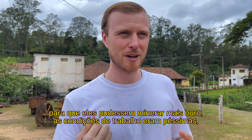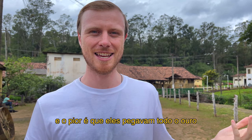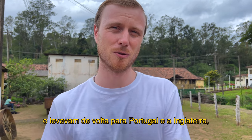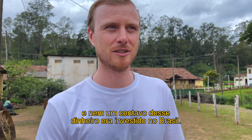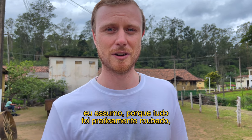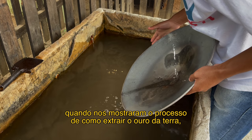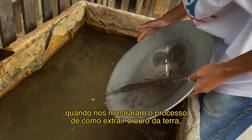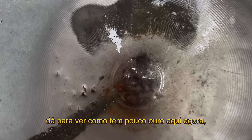The conditions were very bad for people to work there. And obviously the worst thing is that all the gold was taken and taken back to Portugal and back to England, and they just kept it for themselves. None of the money was ever invested in Brazil, I assume, because it was all just effectively stolen. It's very sad, really. And then you could see, at the end, the guy showed us the process of taking the gold from the dirt. And you could see how little gold there is now.